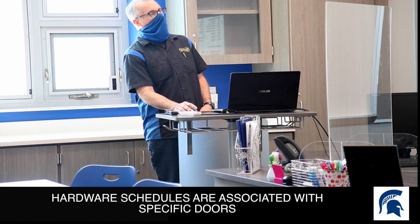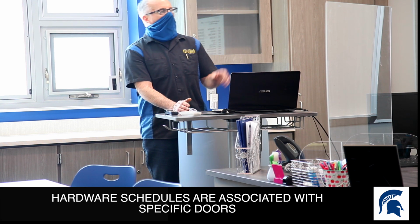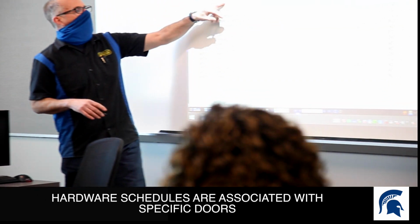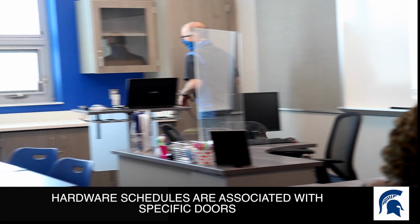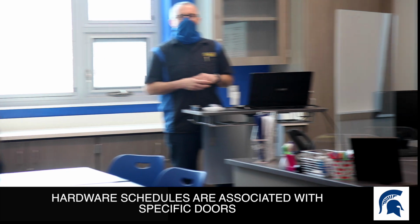So when you get into the hardware schedule, and this is kind of for the maintenance guys, there's hardware sets, all of our hardware sets, everything that we've done on our key schedules and our hardware sets. This number up here is the architectural blueprint number. Whatever's on the blueprint is what we have. That's what we followed because it's the most consistent number for us, okay?